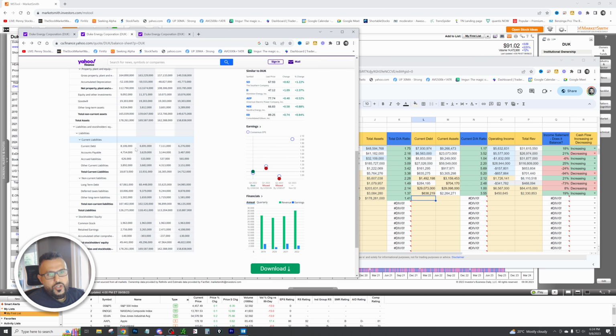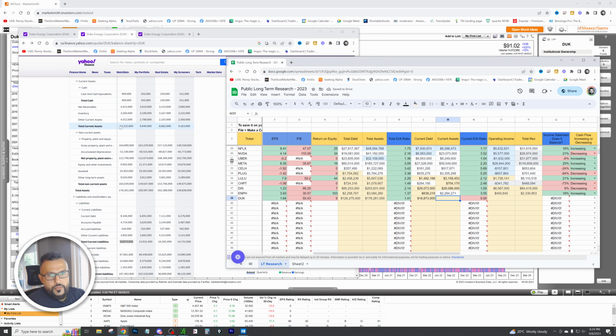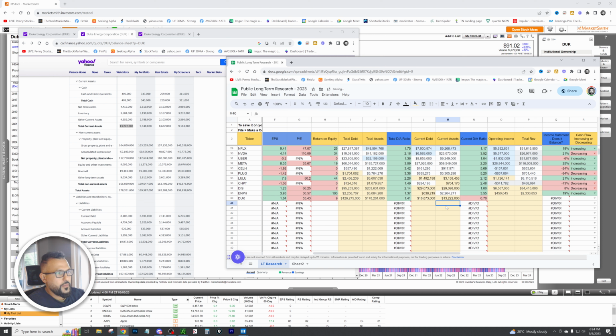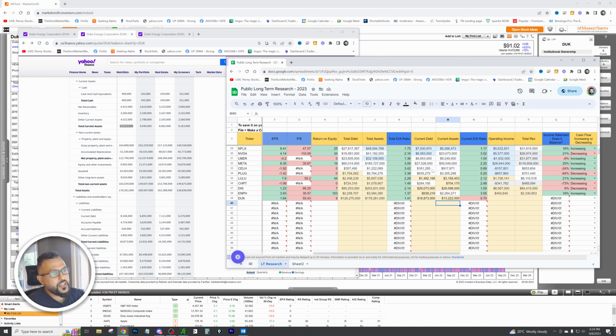Now we're going to look at current debt. So let's go look at current liabilities. We're going to take that right there, plug it here, and we're going to look at current assets, which is up here. We're going to plug that in as well, and 0.7. So you don't see this often. Actually, a lot of the stocks we've looked at in the past have been able to take care of their current debt with their current assets, with the exception of DUK.